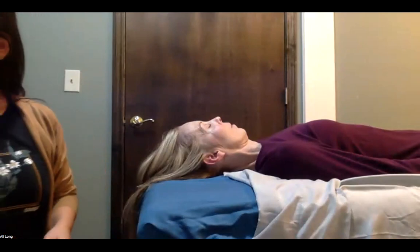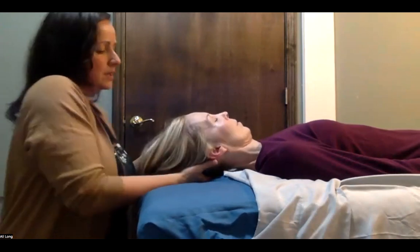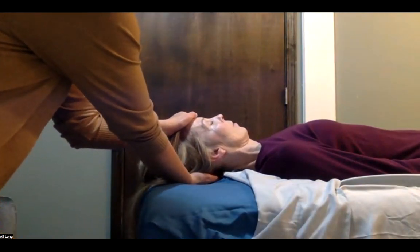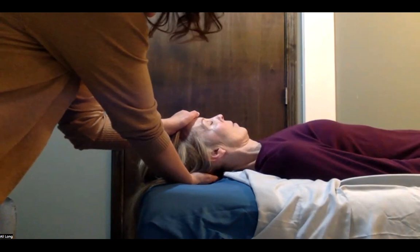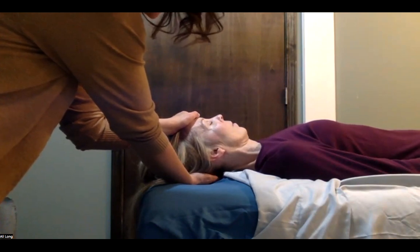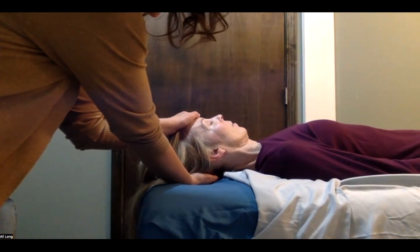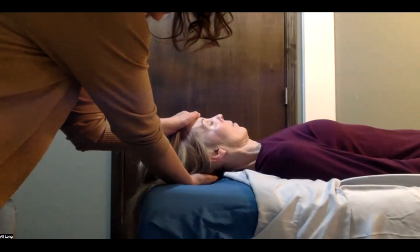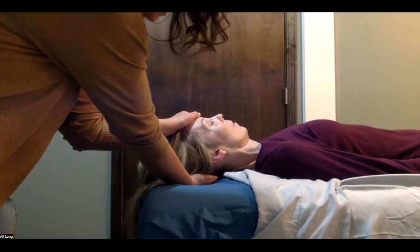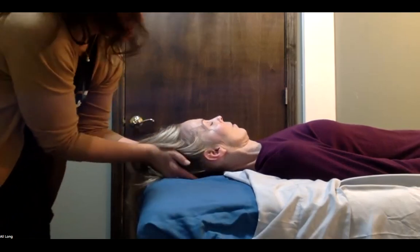And then we come into the occipital. So I'd rest my hand underneath here. And then I would take my other hand here. Again, water bug on top. And there would be this fluid motion right to left. And this is why it's so good for migraines. If you think about moving that fluid in the brain, so we would do that for a while.